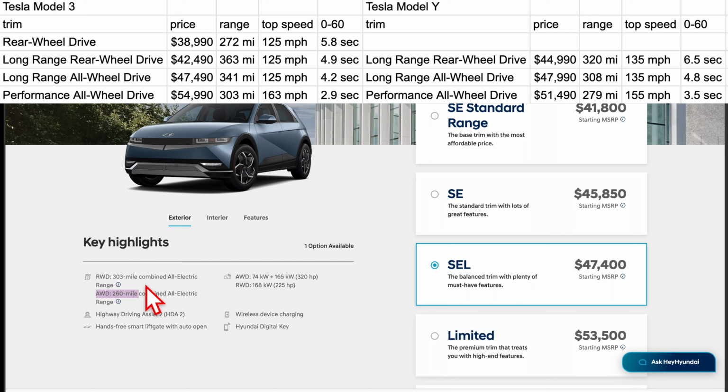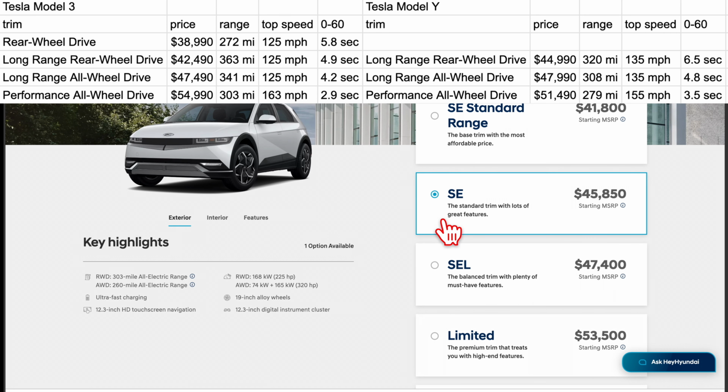Okay, you get the rear-wheel drive, 300 miles. Well, you might as well, for cheaper, because even if you go down to the 45,000, you don't get the autopilot equivalent, but you get 300 miles max only with the rear-wheel drive comparing it to the Tesla. So the prices just aren't good enough for the range, which sucks because I really, really, really like the interior. I do like the look of it.